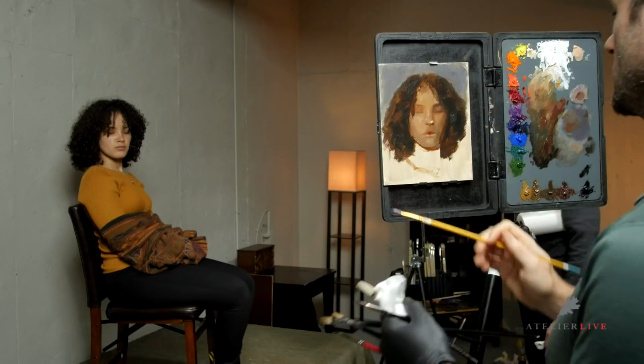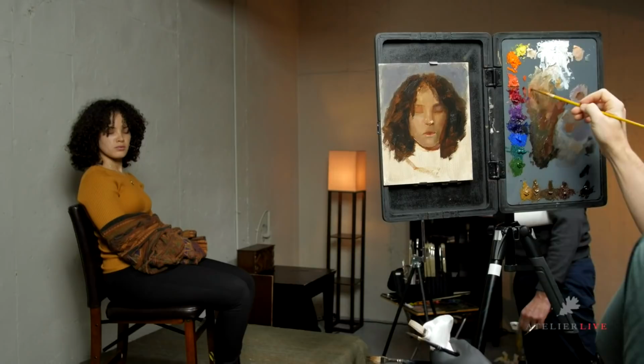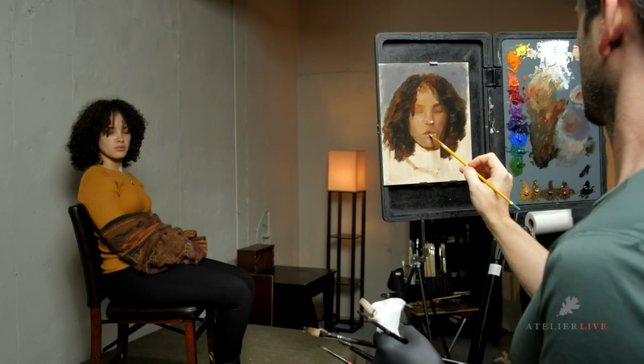But even then, I was already experimenting with different layers. So as soon as I got out of school, I started to experiment. In school, it was mainly one layer. You try to paint as best you could in one shot. It was kind of frowned upon to do two layers.